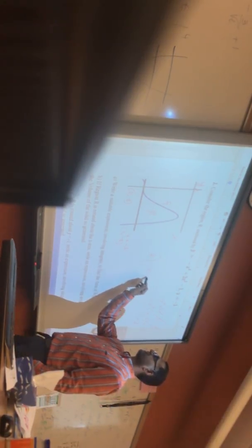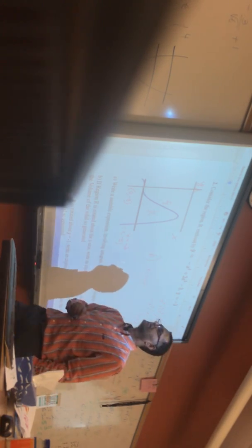Now let's do part B, please. Part B is a tricky problem. Part B says region R is rotated about the x-axis. So write down x-axis. Okay, write down about the x-axis.